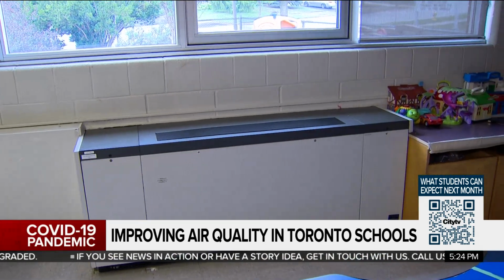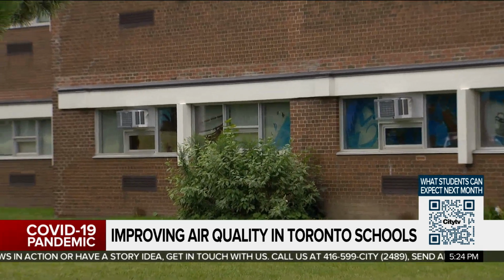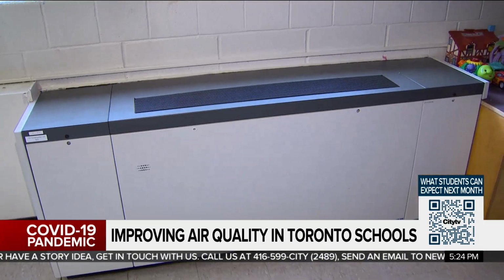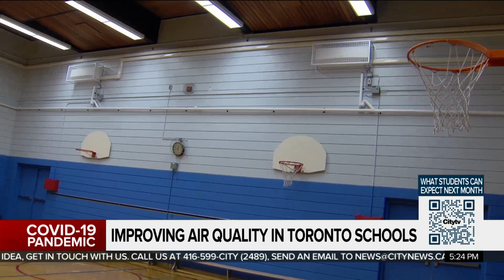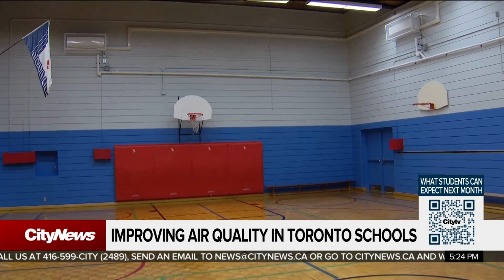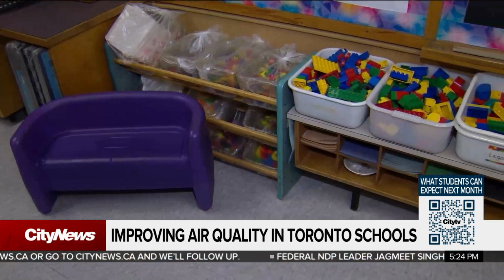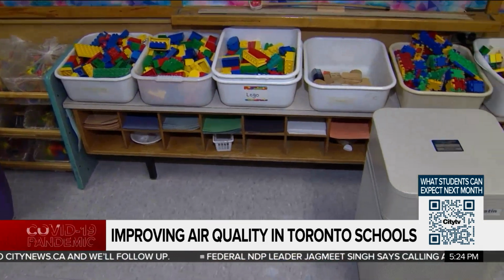And some of the older schools now have unit ventilators. They suck in fresh air from outside, allowing air to constantly circulate. And gyms that have upgraded HVAC systems will be used as cooling centers. Our caretakers have, as part of their checklist, they check the units, they do some vacuuming and dusting of the units, and we have scheduled filter changes for the units.